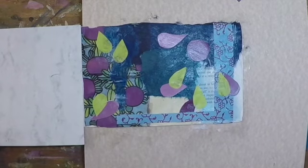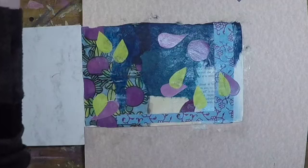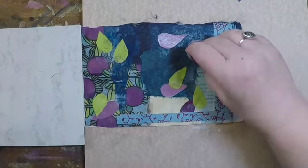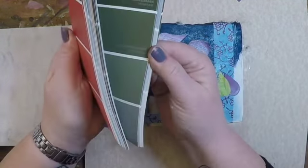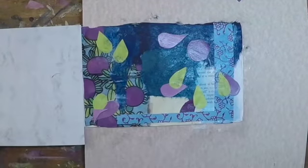Stay tuned next week. There might be another kind of inspiration with these paint chips because I have a ton. They're really just fun, quick, spontaneous, and good inspiration. So hopefully the paint chips spark something for you if you want to go that route.